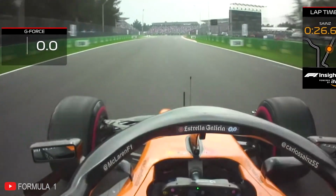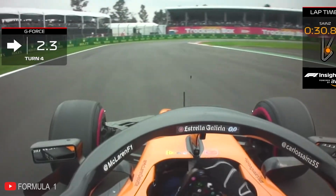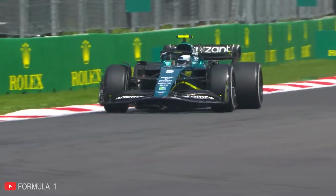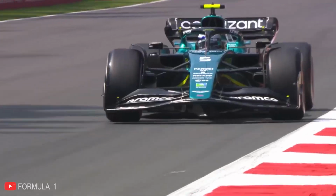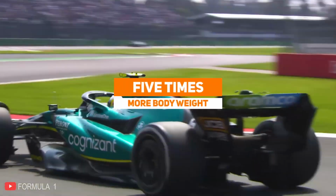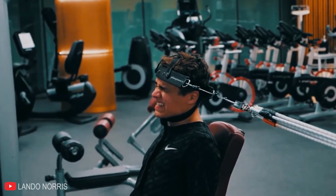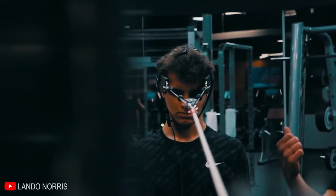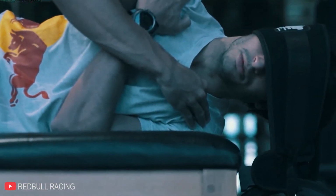When a driver hits a corner, sometimes at high speeds or under rapid deceleration, the G-force on the neck and head can be anything up to 5G. Imagine hurtling around a corner at over 200 miles per hour, feeling as though your body weighs almost 5 times more than it actually does. That's insane. To cope with these extreme conditions, F1 drivers undergo grueling training regimes that focus on building neck and core strength. It's not just a matter of hitting the gym a few times a week.